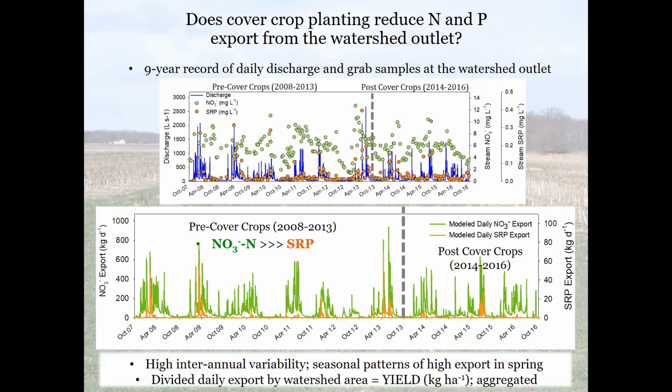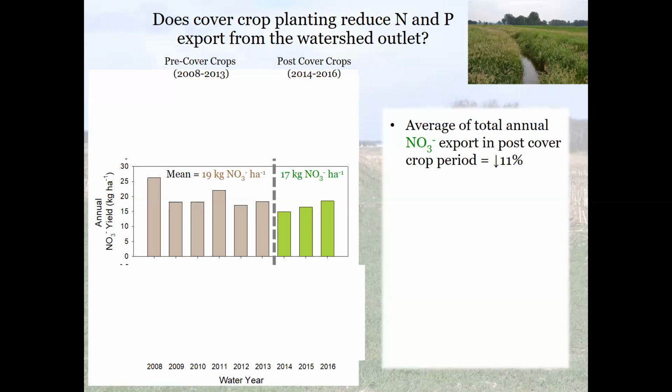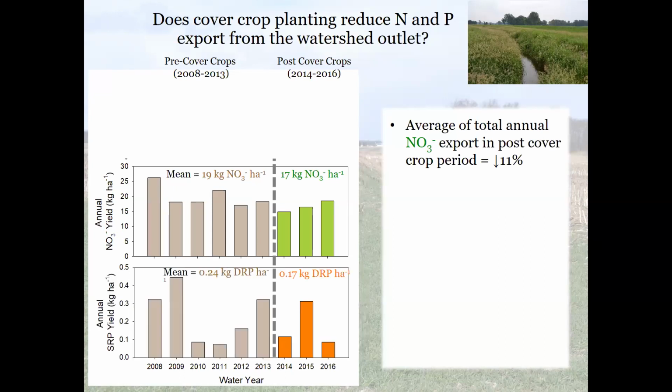And then we divided these daily export values by watershed area in order to compare yield or mass loss, which we aggregated over the course of a year to compare annual values. And when we did this, we saw that average annual nitrate loss from the watershed was about 19 kilograms of nitrate per hectare, or 41 pounds per hectare, during the pre-cover crop period, and about 17 kilograms per hectare, or 37 pounds per hectare, during the post-cover crop period. So this indicated a slight decrease in watershed nitrate export during years that were planted in watershed scale cover crops, but this was not statistically significant.